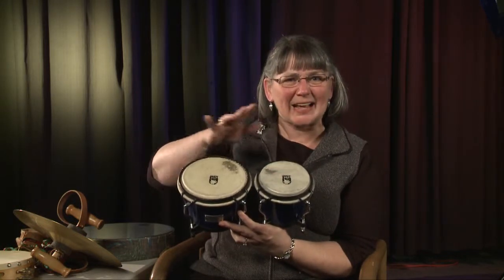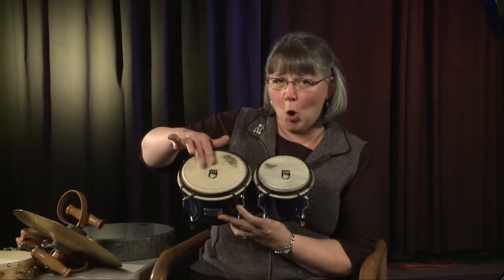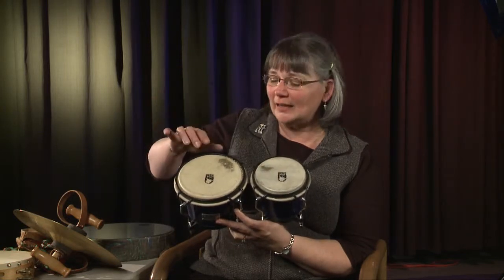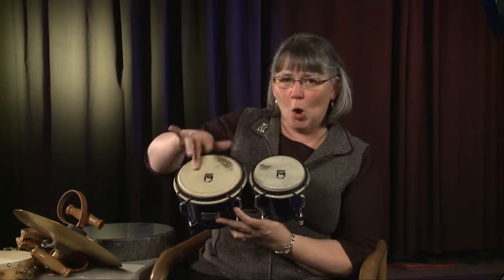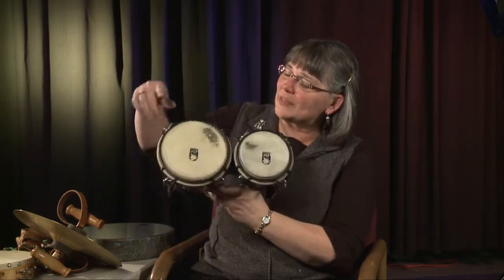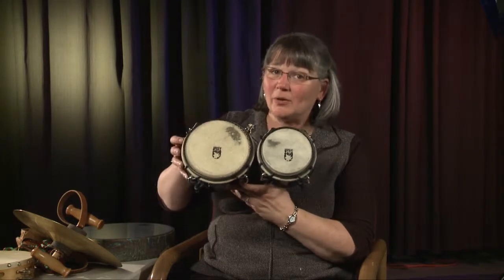It has two different sounds, doesn't it? One that's very low, low, and one that's very high. High. Can you do that? Let's do low, low. Let's do high. High, low, high, low. Good job. A bongo drum is round. In fact, it has two circles on it, doesn't it? One there and one there. Most drums are round. I have one more thing to show you that is round.